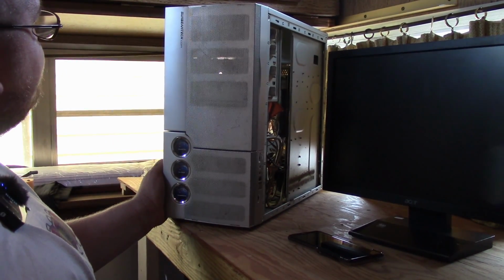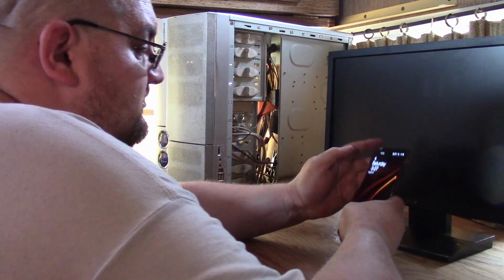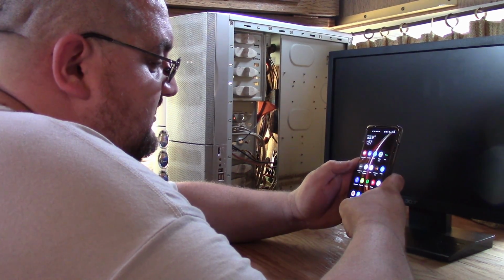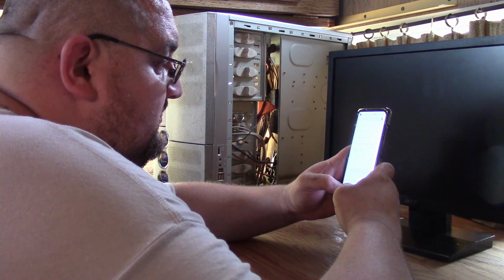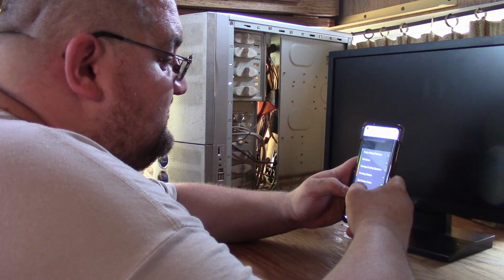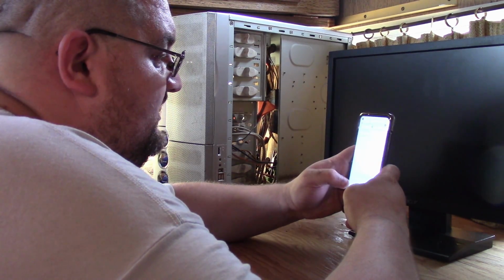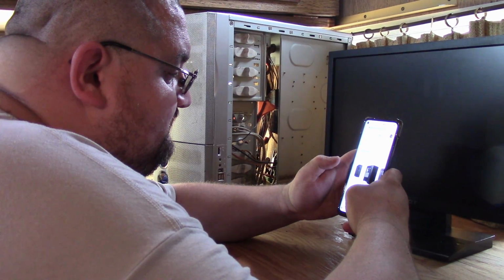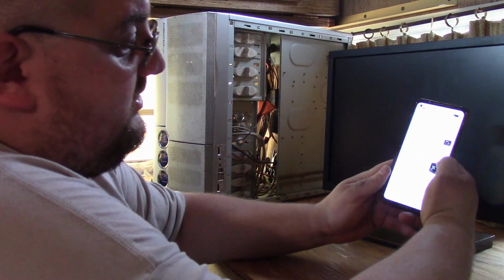But I think this says sunbeamtech.com. Let's see what that's all about real quick, because I don't recognize this. Oh, apparently they are a case manufacturer, or at least they used to be. Sunbeam Tech cases. Yeah, apparently they were big on the acrylic cases.